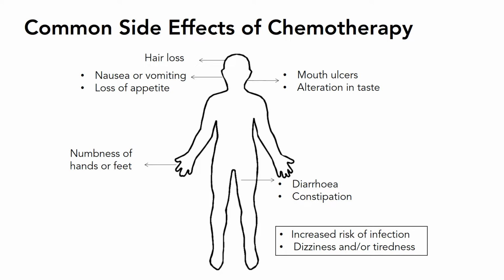Other side effects may include hair loss, loss of appetite, mouth ulcers, alteration in taste, numbness of hands and feet, diarrhea, and constipation. However, the severity of these side effects varies depending on the type of medication and doses you receive, and hence you might not experience all of them. Most of these side effects will go away gradually when the treatment is over. We will now go through some of the more common side effects and how they can be effectively managed.